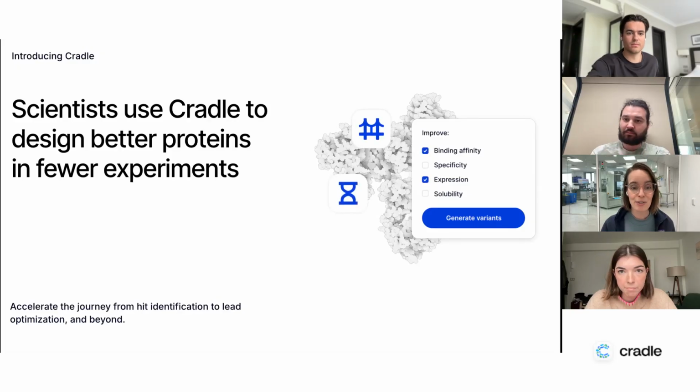So without further ado, I'd love to tell you a little bit more about Cradle. In a nutshell, scientists use Cradle to design better proteins in fewer experiments. We are a software platform that is used to accelerate the journey all the way from the early stages in hit identification through to lead optimization and beyond.